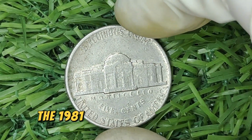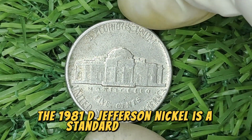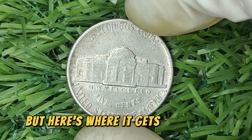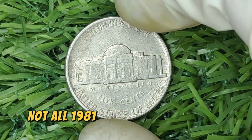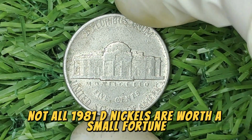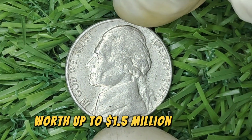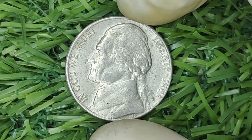The 1981 D Jefferson Nickel is a standard 5-cent piece minted at the Denver Mint. But here's where it gets interesting: not all 1981 D nickels are worth a small fortune. So what makes this particular coin worth up to $1.5 million?